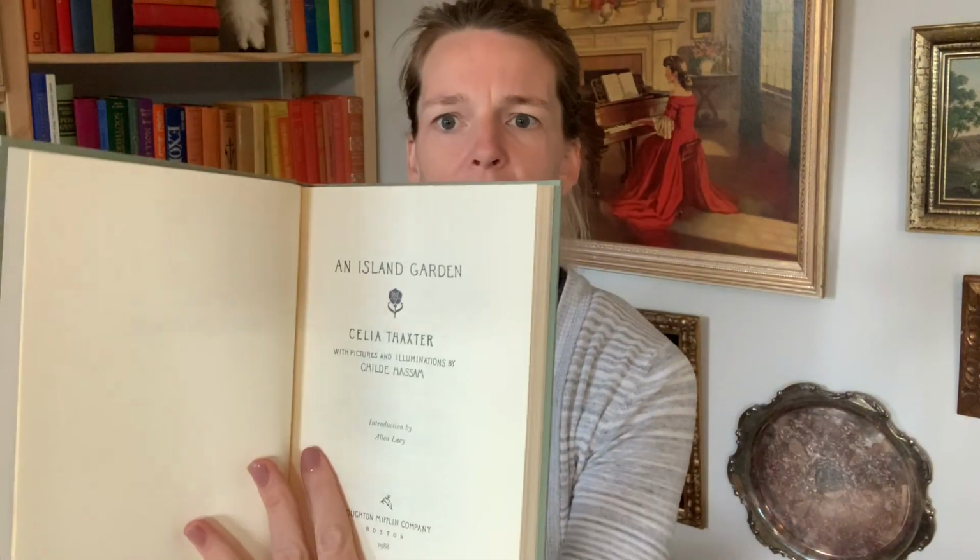Okay. Look at this pretty book. Front and back. What is this? An Island Garden. Okay. Let's open it up and look. 1988. Pretty font.